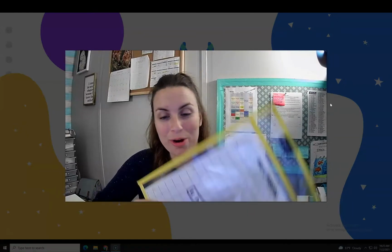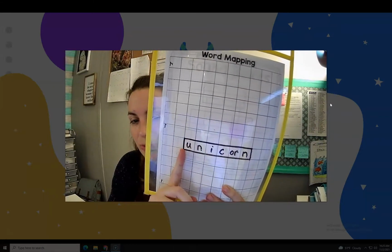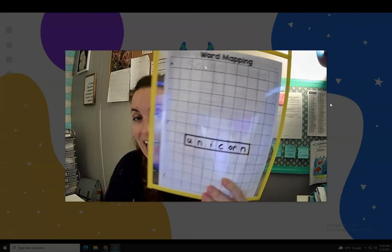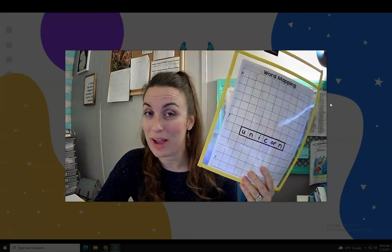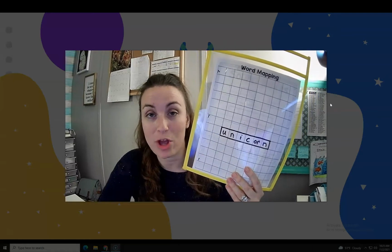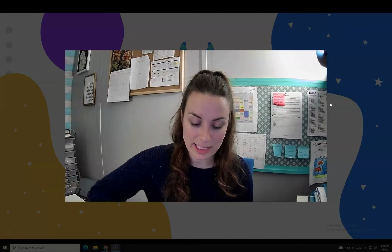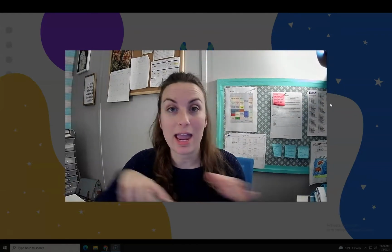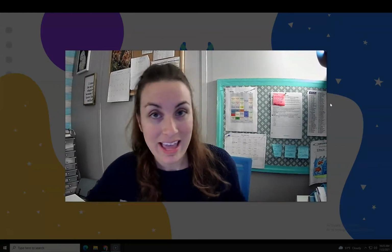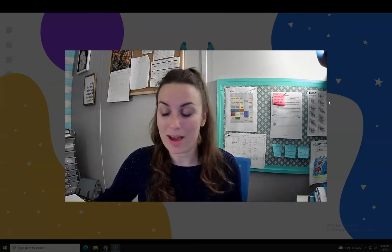Here is my word unicorn. It has 6 sounds. I have U, N, I, K, OR. And nothing about that word is irregular, so I need no heart parts there because the U can be spelled with just a U for the long sound. So, unicorn. So that just proves that this process can be done with literally any word in the English language. It does not have to be a high frequency word. It does not have to be an irregular word. It can be any word you can think of.